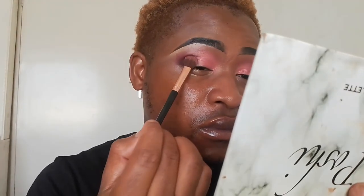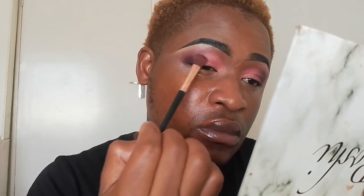I had to pick the color from that same burgundy color from the palette. And now I'm blending where the shimmery and the other color meet. So I'm just putting a little bit of the burgundy color there, to infuse everything together so that it will be seamless. There won't be harsh lines. So that's what I'm doing right there, guys.